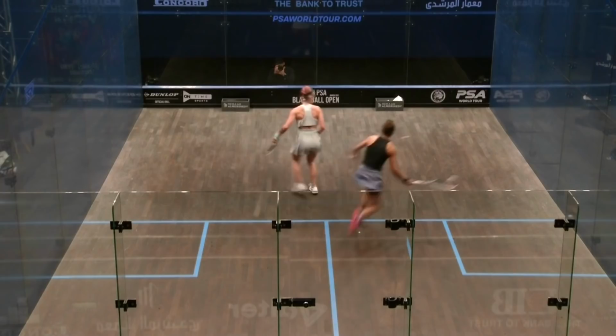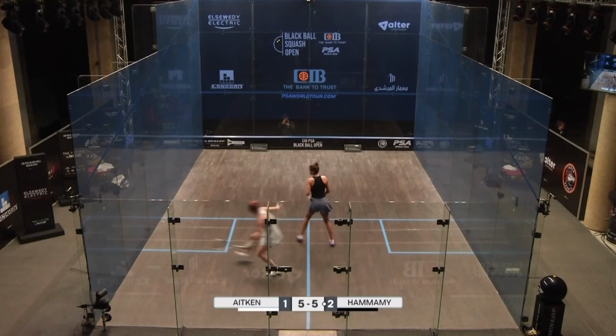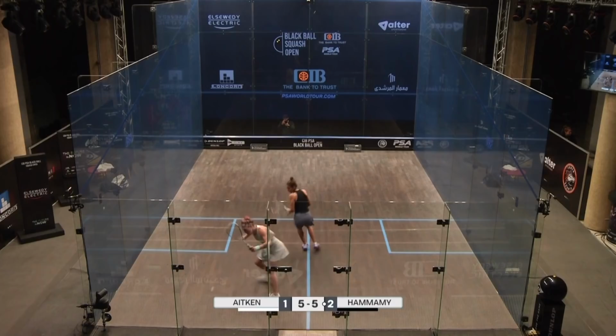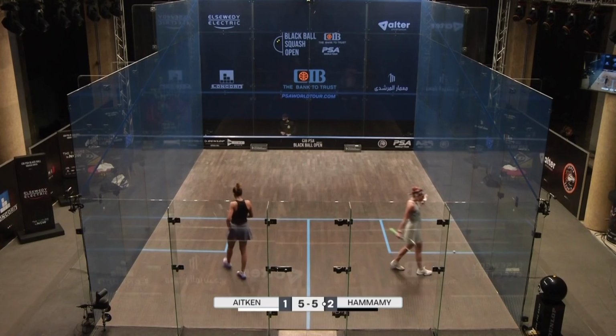Again, El Hammamy just looking back at Haisim, blaming him for the physicality. Another grey hair on his beard. So back level in this third game. Again, it's that wicked boast from Aitken on the forehand. Very good play. It all stemmed from that boast. Hand out, 6-5.